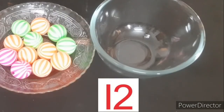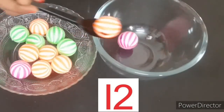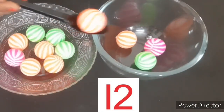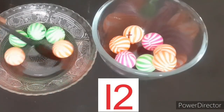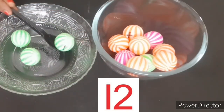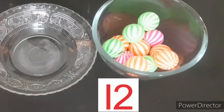Look children, what is this? Wow, colorful balls. Count with me. 1, 2, 3, 4, 7, 8, 9, 10, 11, 12. There are 12 balls.